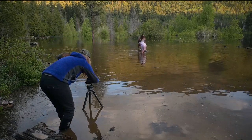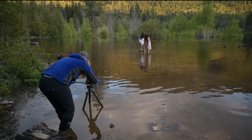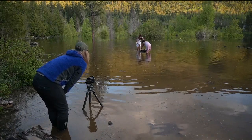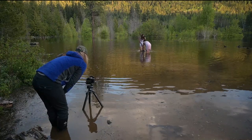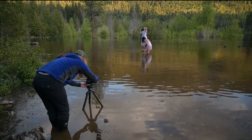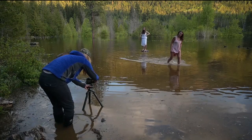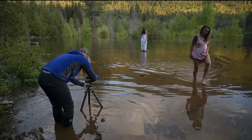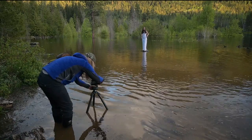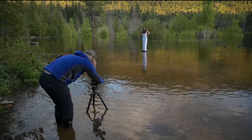I think we might need to flip it. No, it was that side up. I know, but I think it's turned around the wrong way. Slightly off center there, but it's only a tiny bit. Yeah, it's good. That thing in your back is sticking out again.